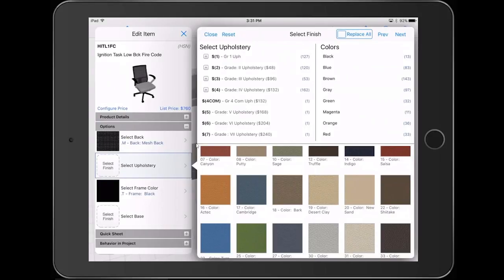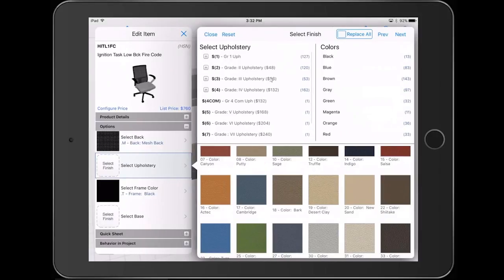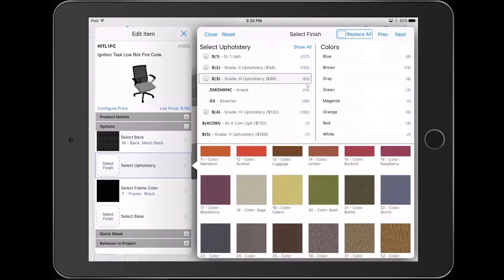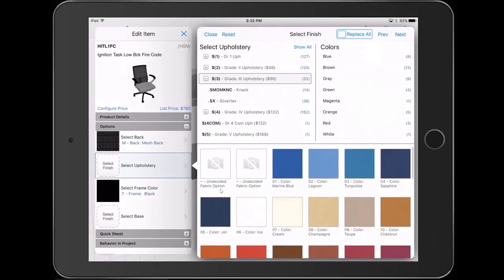But what we've done is we've allowed you to select which upholstery grade you need to actually go through with the client. So here I'm going to go through upholstery grade 3, so I'm going to tap on grade 3, and you can see what it does is it further defines the options that are under grade 3, where I have the series NAC and Silvertex available under upholstery grade 3. Not only does it define it that way, it also changes the results here, showing me only those results that are found in upholstery grade 3. We know that upholstery grade 3 has 53 swatches available, 14 of NAC, 38 of Silvertex.